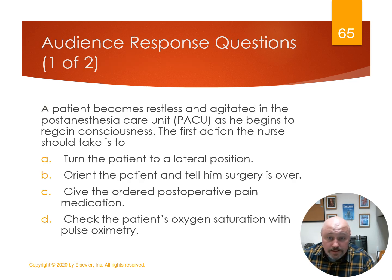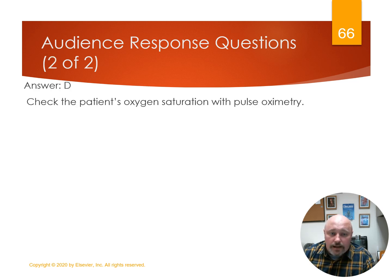A patient becomes restless and agitated in the post-anesthesia care unit as he begins to regain consciousness. The first action the nurse should take is to A. Turn the patient to a lateral position, B. Orient the patient and tell him surgery is over, C. Give the ordered postoperative pain medication, or D. Check the patient's oxygen saturation with pulse oximetry. And that answer is D. Check the patient's oxygen saturation with pulse oximetry. The most common cause of emergence delirium is hypoxia. The nurse should assess the patient's oxygenation status very closely.